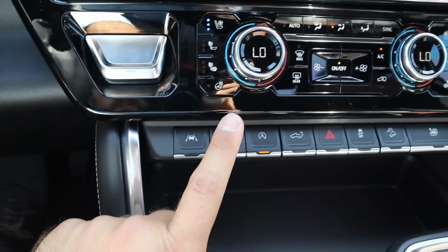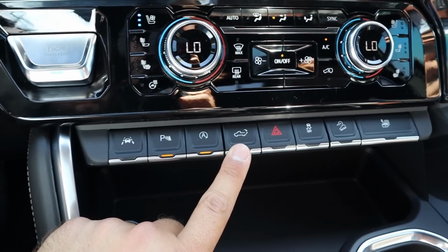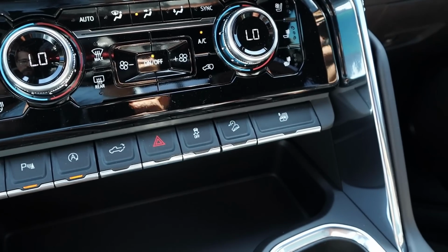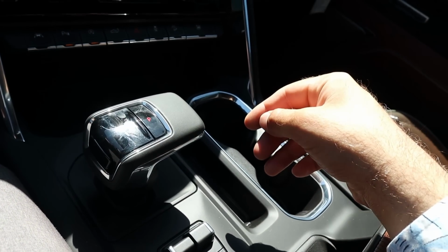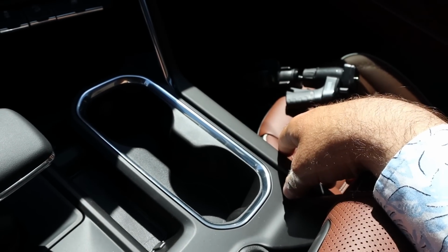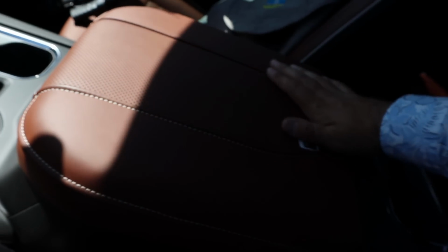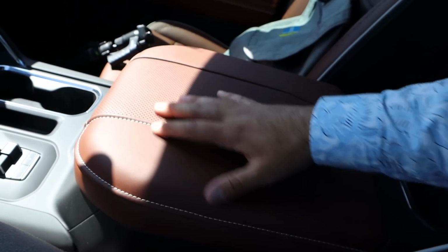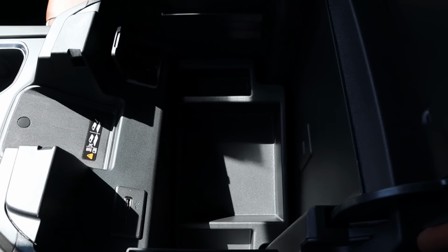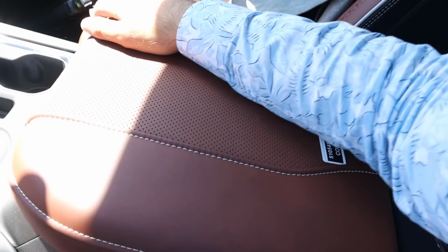Anyways, you got lane departure down below, parking sensors, auto stop start, tailgate drop down, hazard lights, stability control, hill descent control. That's to roll down all the windows at once. And then here's our shifter for that 10-speed automatic transmission. We also have our trailer brake controls just behind. You've got some cup holder action right here. And then we have the center console, which I love the leather trim on it. Anyways, has a wireless phone charging pad, a bunch of charging ports, and good storage as well.